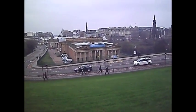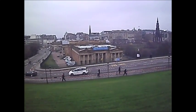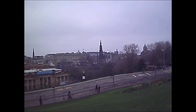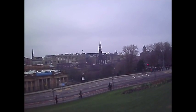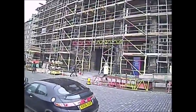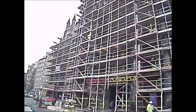That building down there is the Scottish National Gallery. I think that's a Scott memorial, nearly 100 feet high. If you're looking at scaffolding, there's a building, part of the University of Edinburgh. Scaffolding galore.